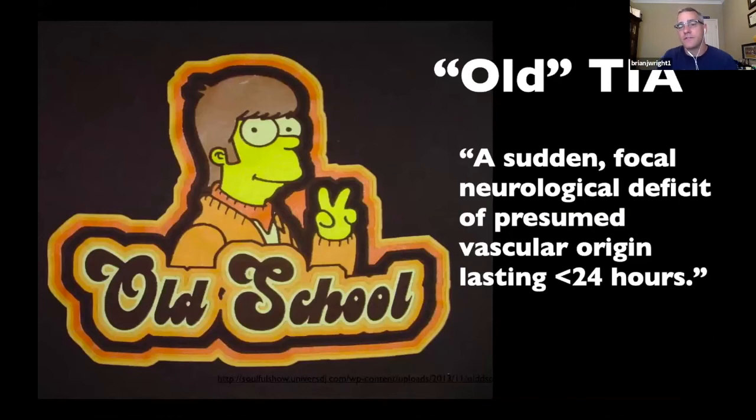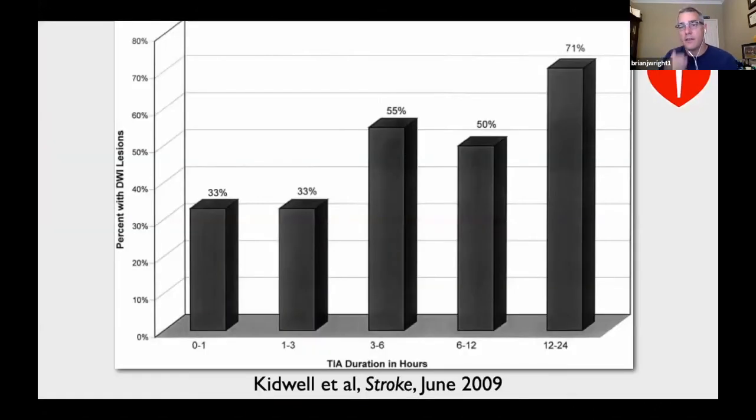The old school definition of TIA was a neurodeficit that lasted less than 24 hours. The problem with that definition, and why we changed it, is that when we actually did MRIs on these patients, we found that a decent number of our TIA patients with normal neuro exams actually had strokes. And if you look at this study from many years ago, from 2009, in patients with the smallest duration of symptoms in TIA, a third of those patients actually had stroke when we did the MRI.